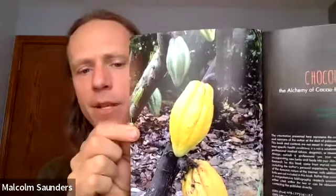It looks like the size, the shape, consistency of a squash, right? Like an acorn squash. It's got that firm pod, and then we cut that open, and that is where the goodness is at. So I'm gonna show another little picture here.